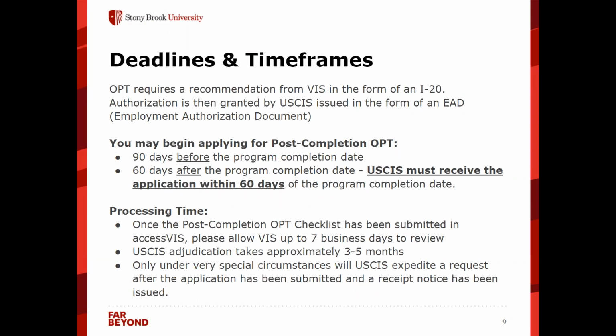So there's very strict deadlines and timeframes of when you can apply for post-completion OPT. The first is you cannot apply 90 days before your program completion date. So your program completion date is the end date on your I-20. If you're graduating this semester, the fall 2021 semester, that graduation date would be December 17th, 2021. So you can apply 90 days before that date, or 60 days after that date.